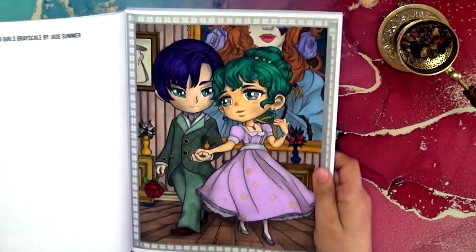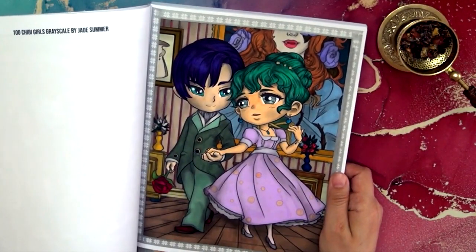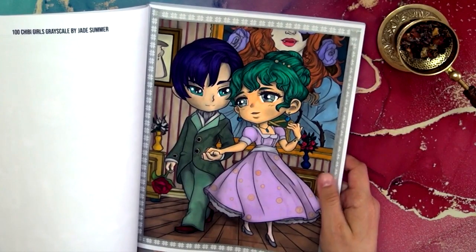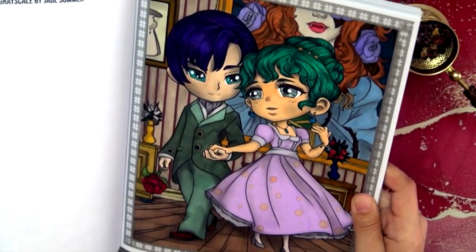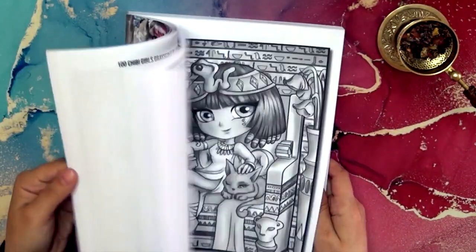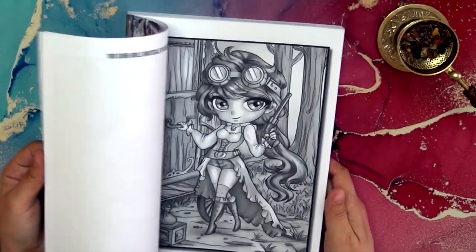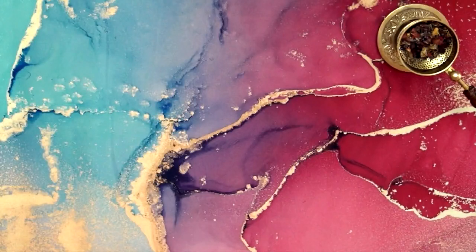And this one I did also for my personal random 50 challenge last year. Here you go. The prompt was holding hands. Yeah, I am going to talk more about my random 50 challenge in one of my future videos because I've mentioned it quite a few times and I guess you probably want to know what I mean by that.